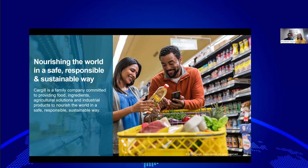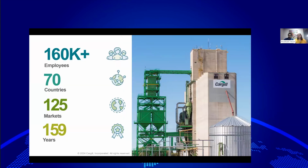We support customers with a world of expertise delivered locally, quickly, and reliably. The way we succeed is just as important as success itself. We approach business with a sense of respect and responsibility. At Cargill, we have more than 160,000 employees across 70 countries, working as a global network in 125 markets, bringing together the people, ideas, and resources that can impact lives across the world. We have a combination of 159 years of experience with new technologies and insights, and we are in a lot of different areas, including food, agriculture, finance, and industrial.